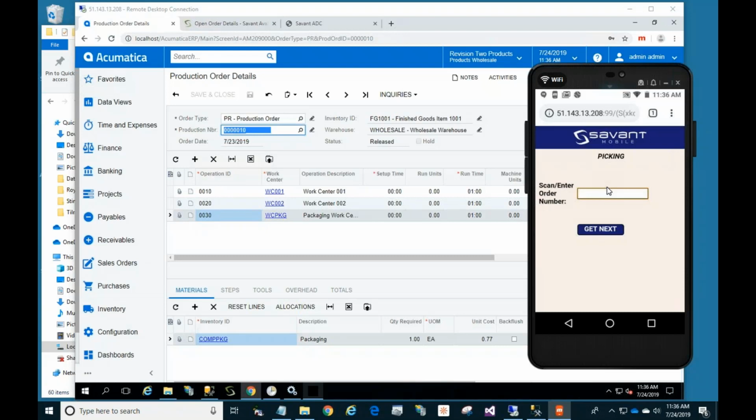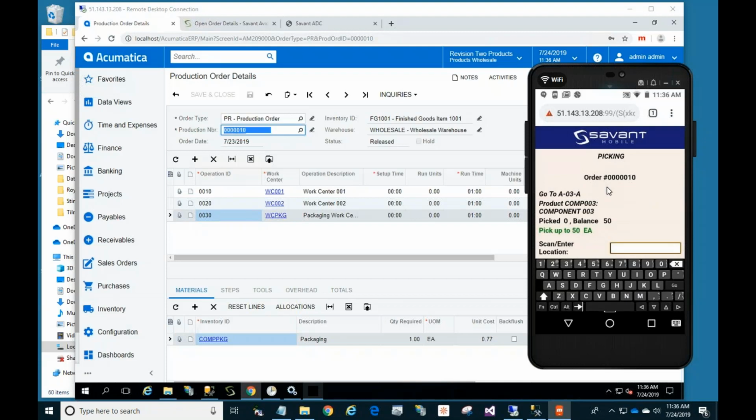And now it wants us to scan the production order that we want to pick. So we're going to do number 10. Go ahead and scan that. And the system will then go through and calculate, where is my inventory in the warehouse, and what's available, what's ready to be picked based on various rules. But it will go find the oldest inventory that meets that criteria and ask you to go pick that. So it's asking us to go to location A03A, and we need component number 3. We need 50 of them.